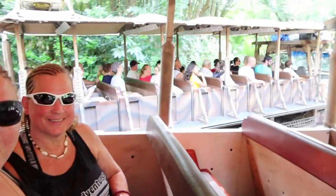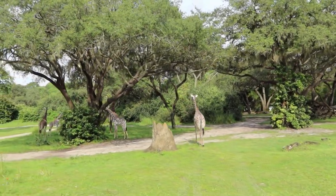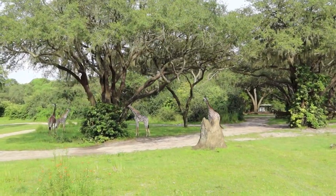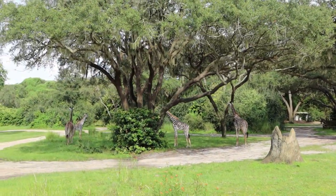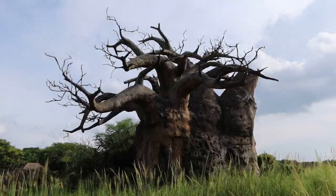There goes another vehicle. They're so cute right now, but as you see with the adults, they won't be small forever. Like I said, the youngest of them is about 7-ish months old. One of them was born right here on the reserve about 8 months ago.